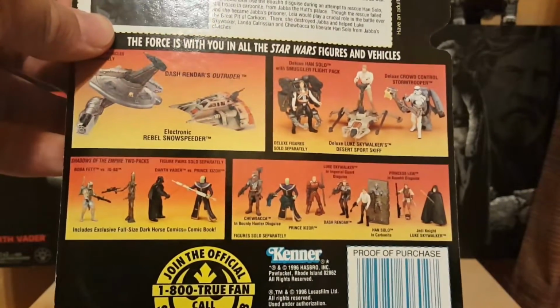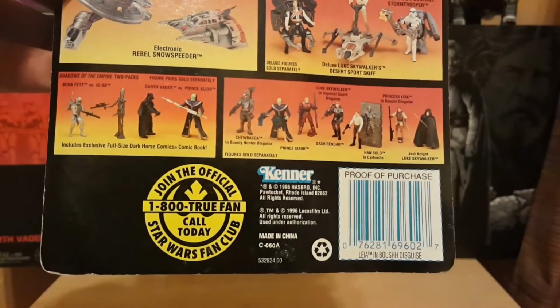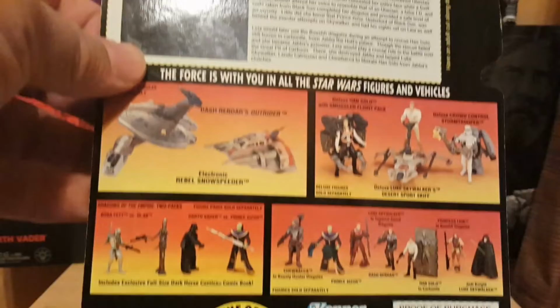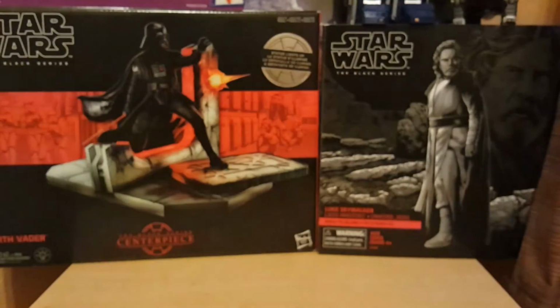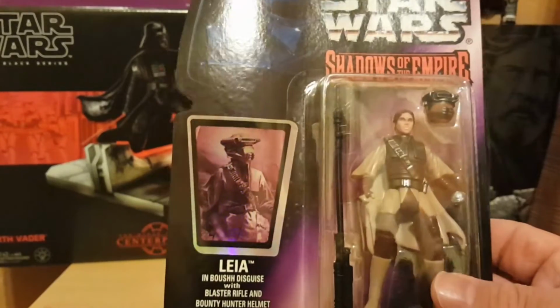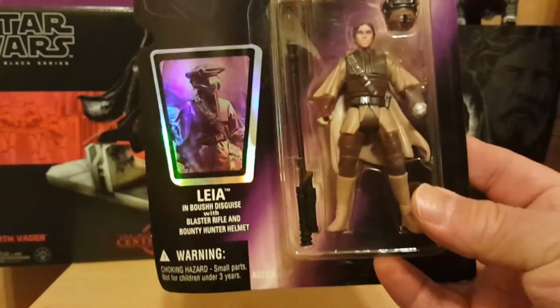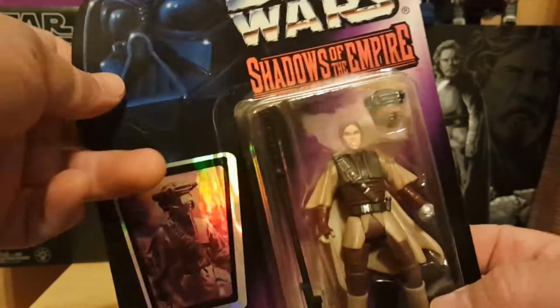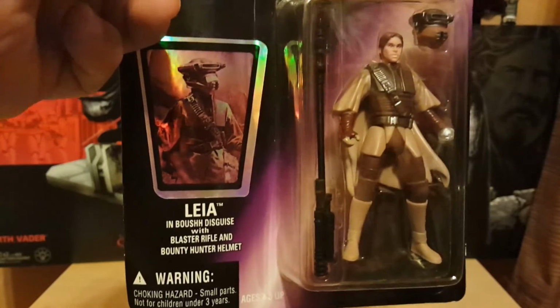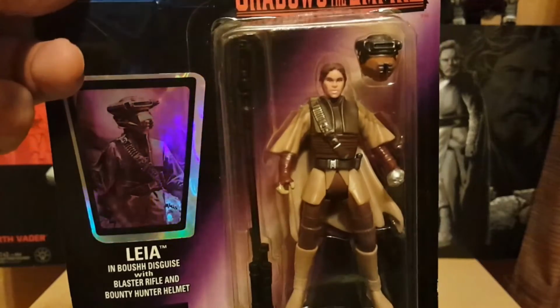So I love these figures. I haven't collected them all. I don't have all of them. Kenner, 1-800-TRUE-FAN. Hell yeah, 1996. They came out in 1996. Shadows of the Empire takes place right after Empire Strikes Back and right in the beginning of Return of the Jedi. So these are some good figures.